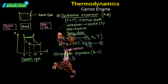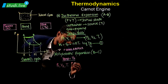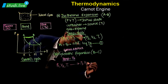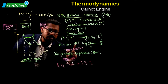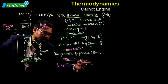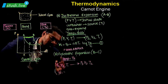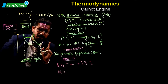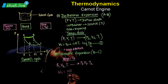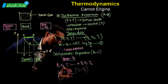I had pressure P2, volume V2 and temperature T1. I now converted this into pressure P3, volume V3 and temperature T2. Until this happens, I now need to calculate work. I'll wait until this happens, and once it does, I want to calculate work. W2 is equal to, as it's an adiabatic expansion, nR divided by gamma minus 1, times T1 minus T2. This is my calculated work.